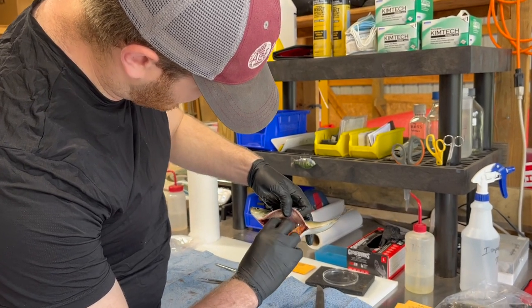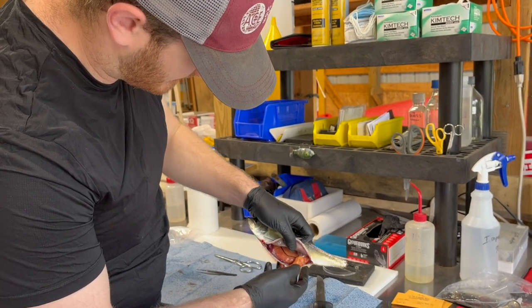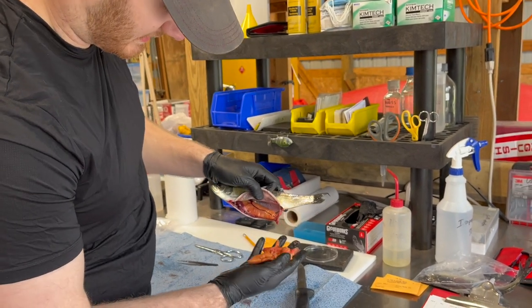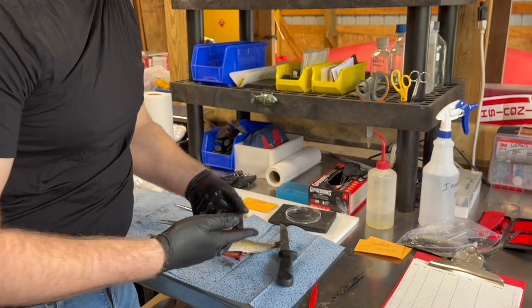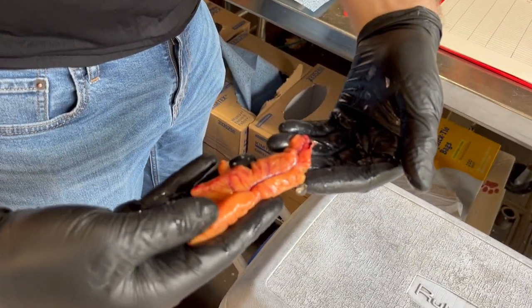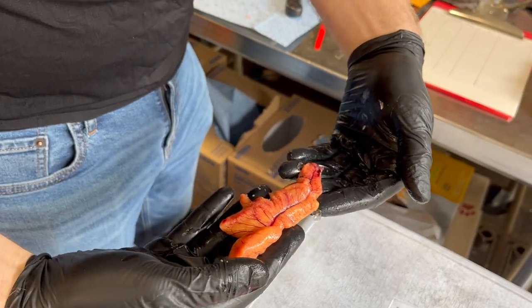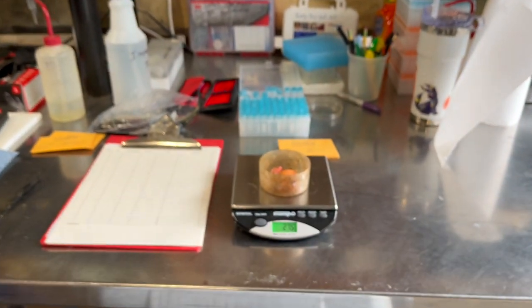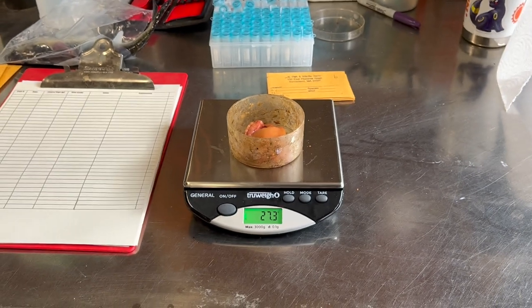Remove the ovary connective tissue from the rest of the fish. Again, try to make sure we get as much of it as possible. So that's a full ovary right there, and that's just one side of it. So put that in the bin. Get the other one.